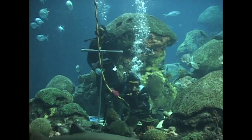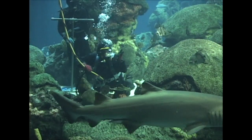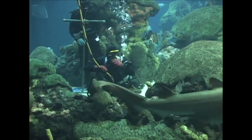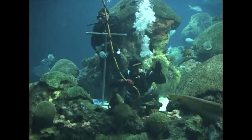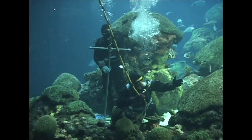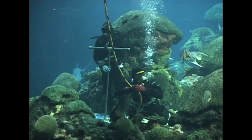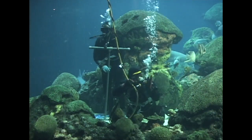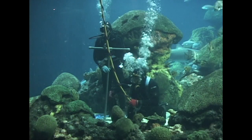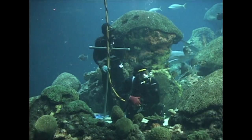Yes, this is a sand tiger, and have you guys been to other aquariums around the United States or in different parts of the world? Anybody been to like Ripley's or Atlanta? Well, most all aquariums should have this species of shark because they're very easy to work with. They are extremely intelligent. Very cool.